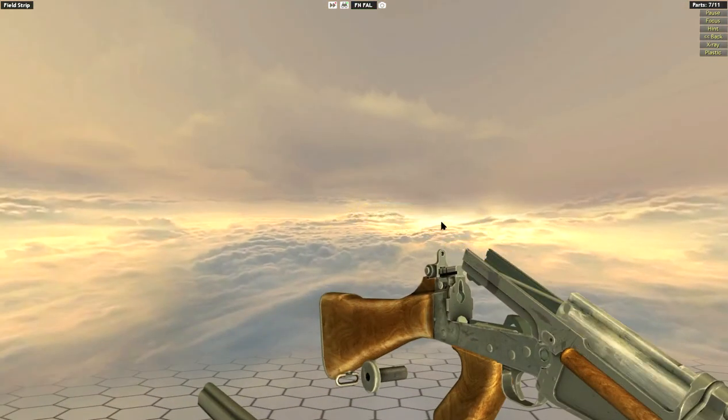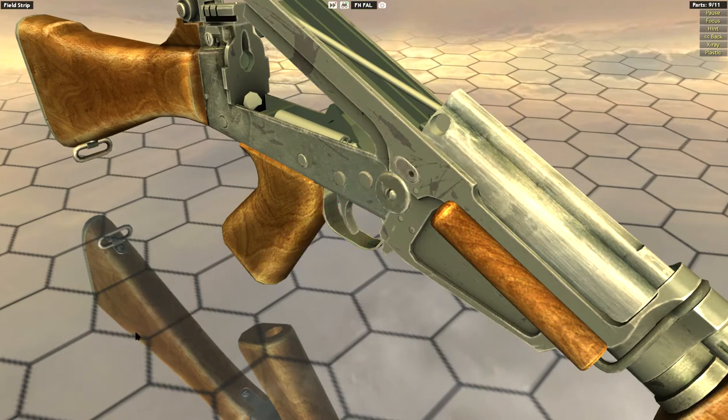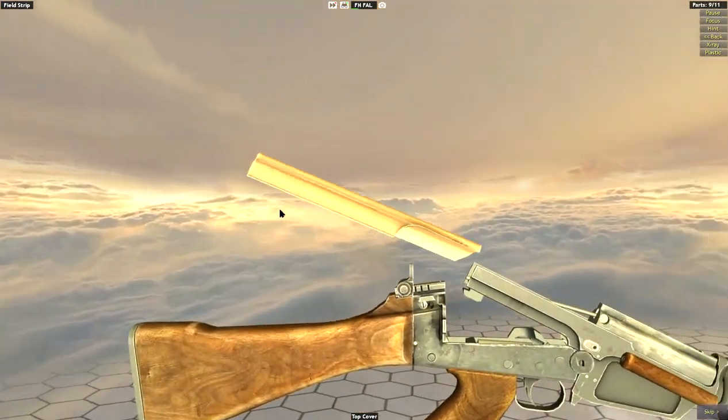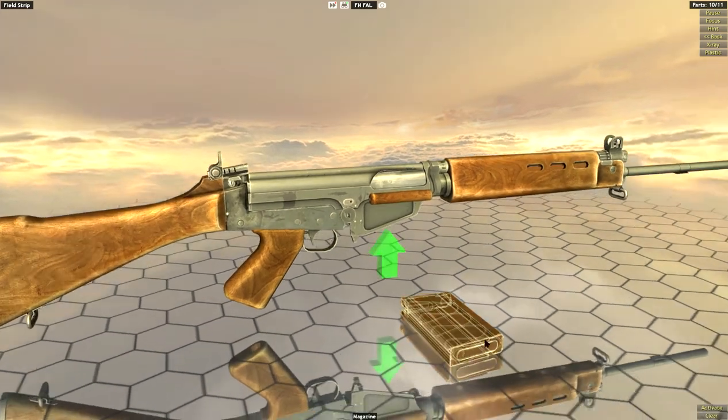The FAL, an acronym in French for Fusil Automatique Léger, translated in English, light automatic rifle. Sure, because guns are light. It's a battle rifle designed by Belgian small arms designer Dieudonné Saive, manufactured by FN Herstal, or simply known as FN.